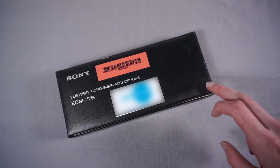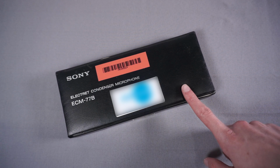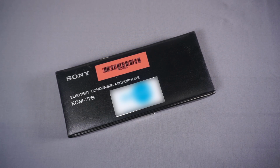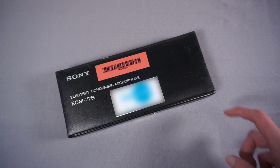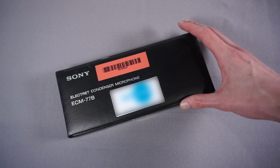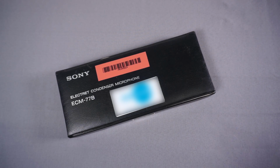Now with this I got even more fortunate than that, because there was an auction for a sound and light hire company that went out of business, and they were auctioning off all their stuff, and I had to show a lot of restraint not to buy a lot of things I didn't need. But they had this. And this was actually listed wrong. It was listed as an ECM-70, so the model number was wrong, so not as many people bid on it. And I ended up getting this for around £60, in fact £59. So that's obviously extremely cheap for a microphone like this. So £500 new, I paid £59, so definitely got a good deal on that.